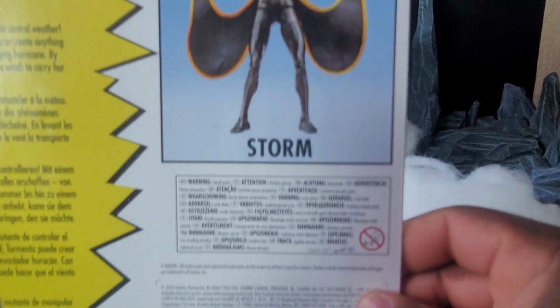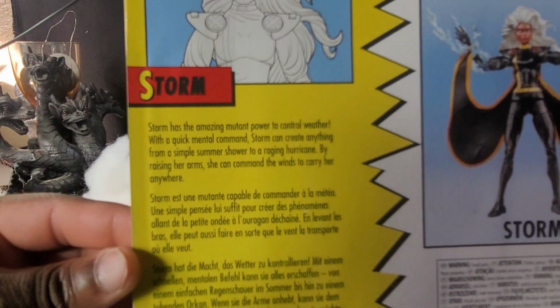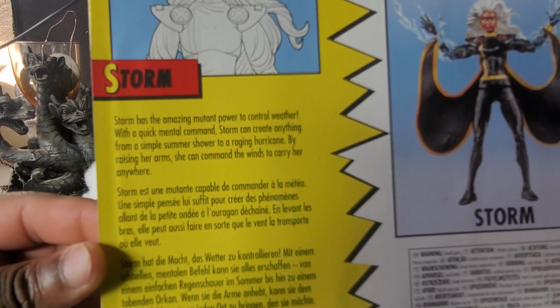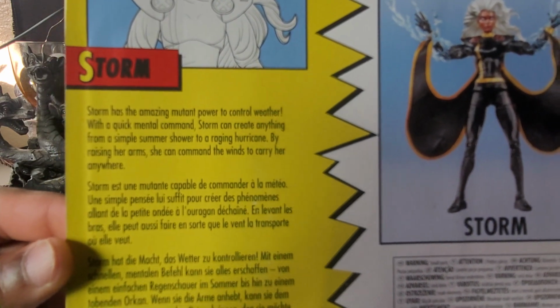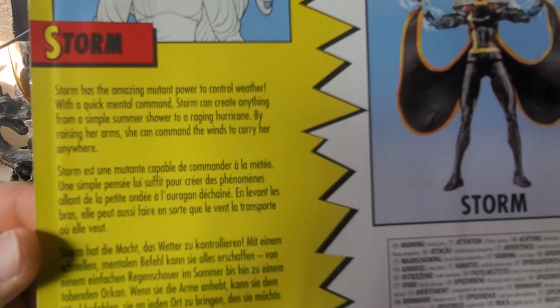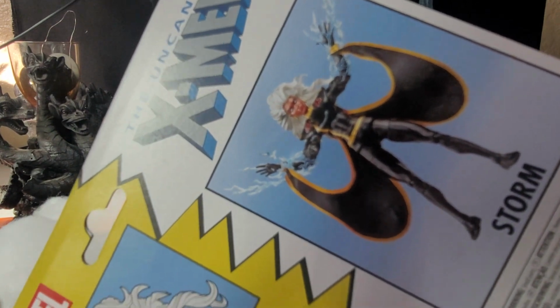And then also on the back right here, we got Storm again in her glory. And it says right here, Storm has the amazing mutant power to control weather with a quick mental command. Storm can create anything from a simple summer shower to a raging hurricane. And this thing is blurry, so I'm going to read it off the camera. It says, raising her arms, she can command the winds to carry her anywhere. The rest is in Spanish and other languages. All right guys, so that's it right there. And there it is, the Uncanny X-Men.